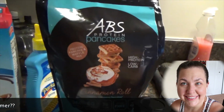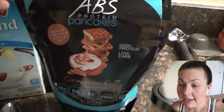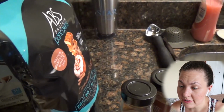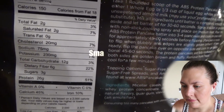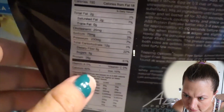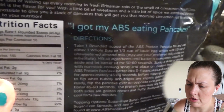Alright guys, I am moving on to breakfast, and this is what is on the menu today. These are Abs Protein pancakes, and I found them on Shark Tank. I remember that. And I actually really love this brand. They're pricey, which really sucks, but they're really good and their stats have not been beat. It is 3 points plus for a serving of the cinnamon ones, and it's 26 grams of protein, 6 fiber, 12 carbs. Like, the stats are incredible. Those stats are bomb. Those stats are really good.